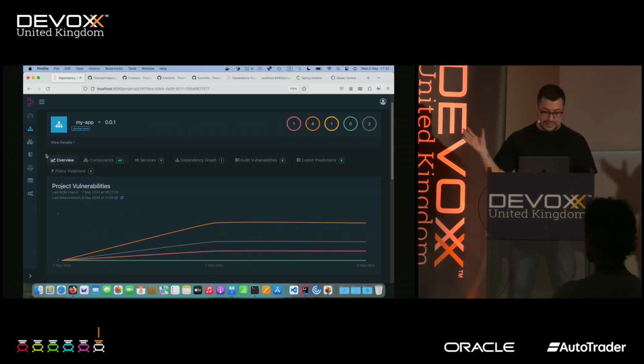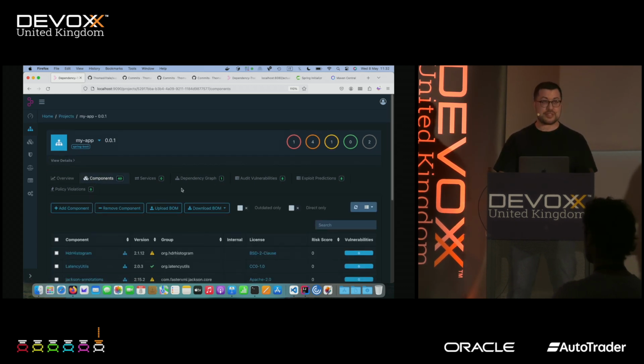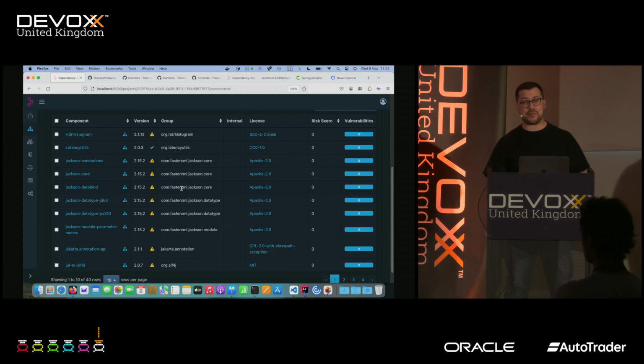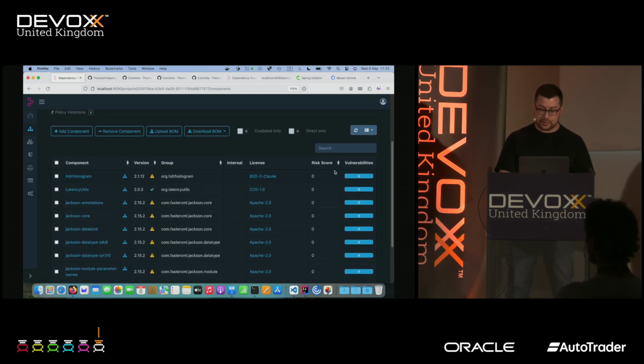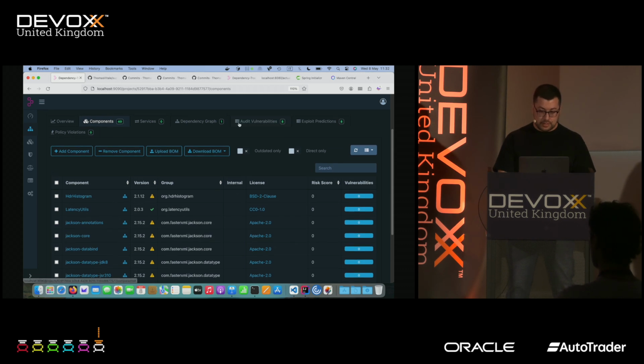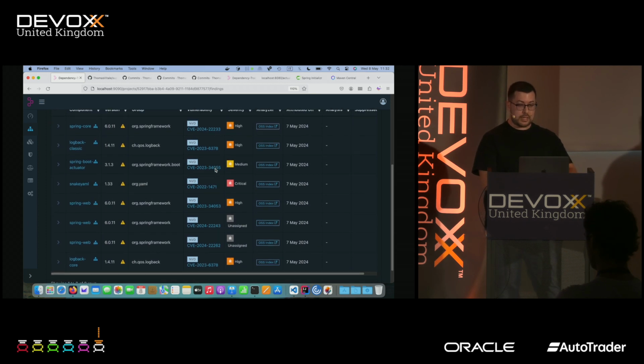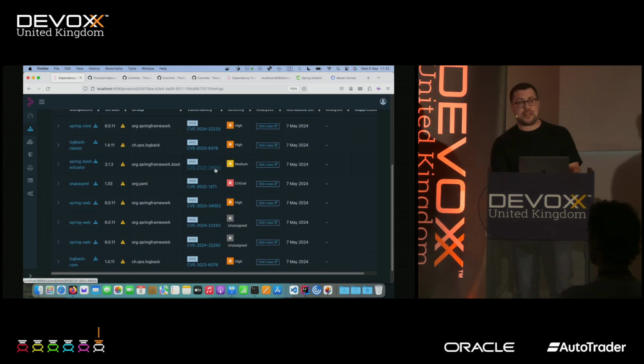So we can see that there are a bunch of components as part of the application. These are all the components that come from the SBOM, just in a more human readable format. We can see a flag if there's any newer version of a dependency detected, which might be interesting to know. We can see the license and if there's any vulnerability. So let's have a look at that. We have 8 vulnerabilities. Now, it might seem that this application is really bad. We even have a critical vulnerability.